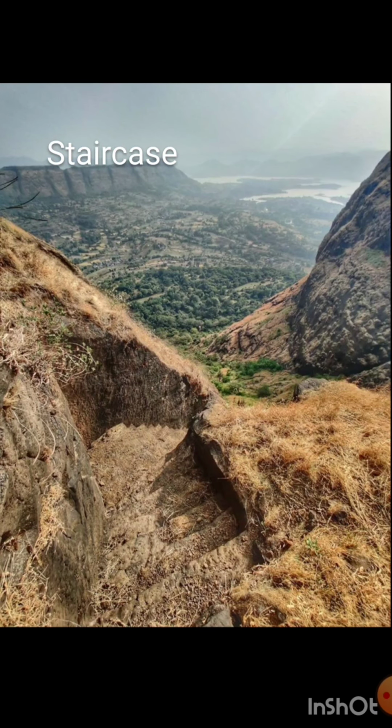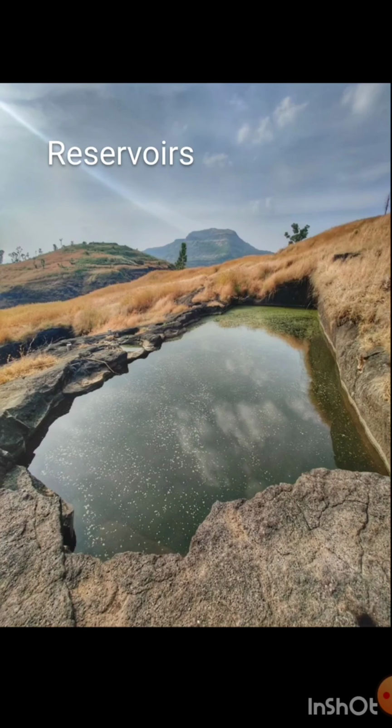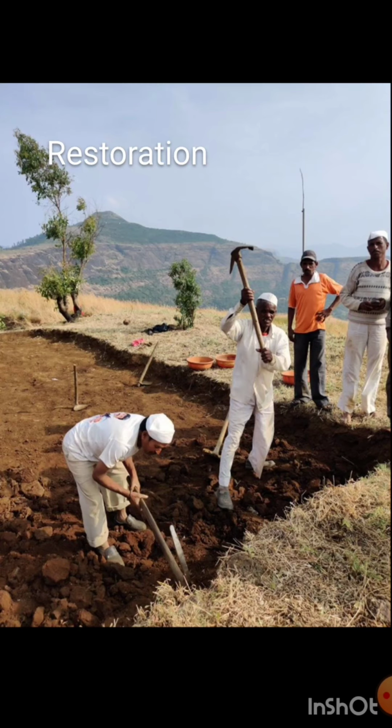Here a view from the top, completely cut out of the mountain. And finally, at the top, we find again quite a few reservoirs, some clear, some a bit dirty. We also find a couple of volunteers here working with the local villagers to do a lot of restoration of caves and water tanks around this fort.